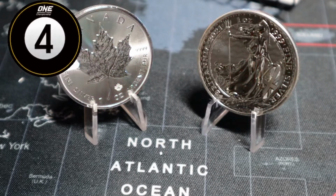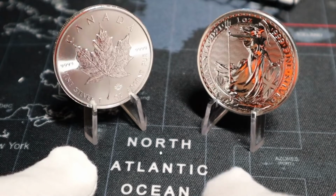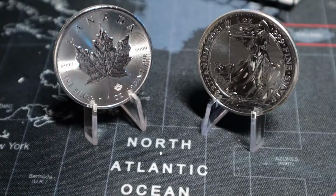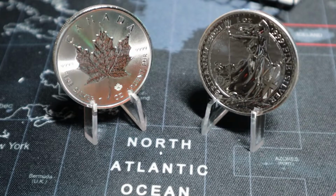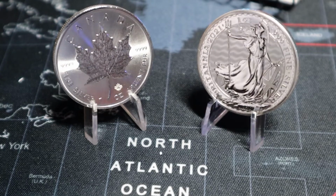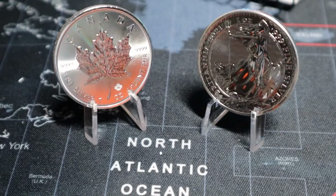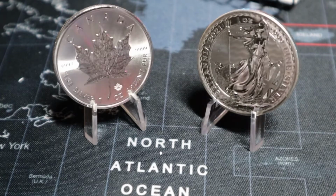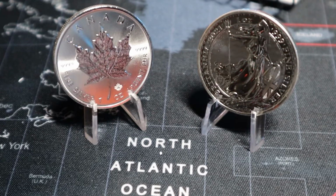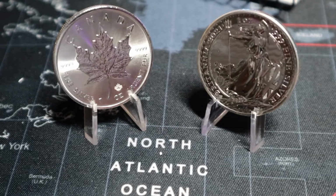Okay, round 4. Let's continue this battle and let's update you. We have the first 2 rounds going to the Canadian Maple Leaf. We have round 3 going to the Britannia. So we have 2-1, and round 4, as in the first battle, I'm going to be calling milk spotting. Now, the coins I have in front of you and in my safe, none of them have milk spots. Britannias are known to have some milk spotting, and I have seen others that have milk spots in 2021. Mine, as of right now, very fortunate not to have any, so I can't say there's a milk spotting issue with these. Not on anything that I own.